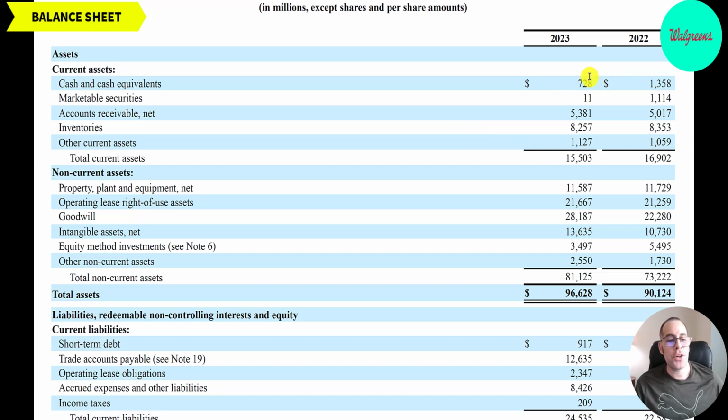They don't keep much cash on their balance sheet, $728 million. They have over $8 billion of inventory. At any given moment, they're going to have lots of inventory on hand because they have so many stores and so much product is in each store. It gets turned over quickly, but at any given time, they're sitting on a ton of inventory, over $8 billion.